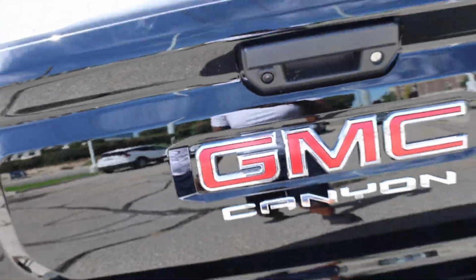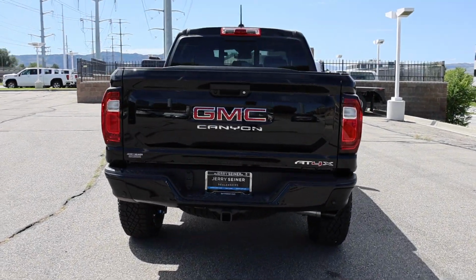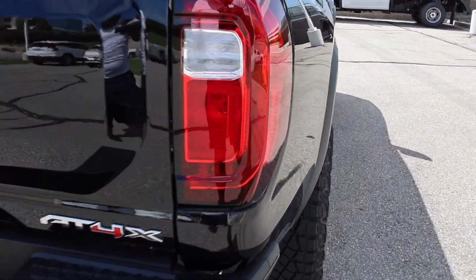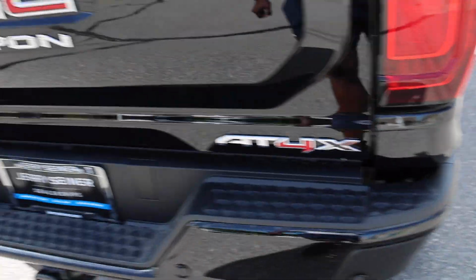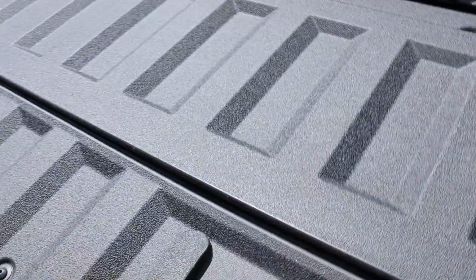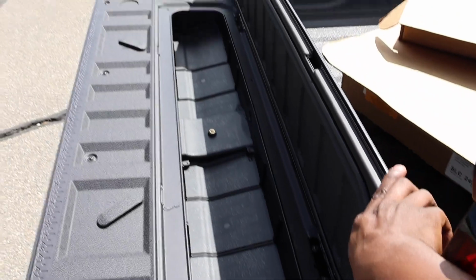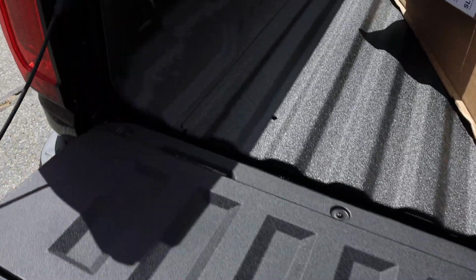Backup camera. And here's some of the badging out back. Now these taillights are incandescent and LED for accent. Assisted tailgate with the storage built in. And you have the 8 tie downs around the bed.